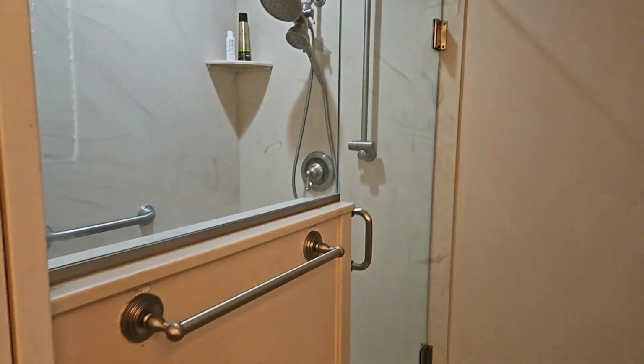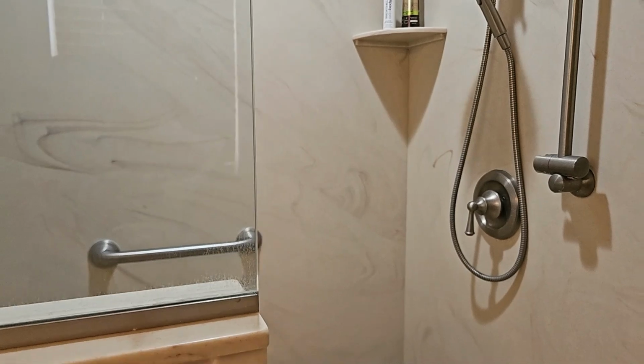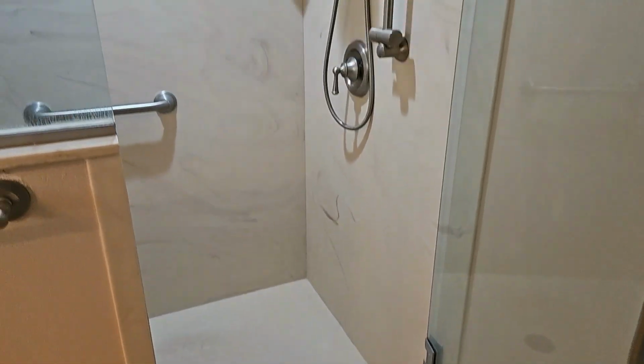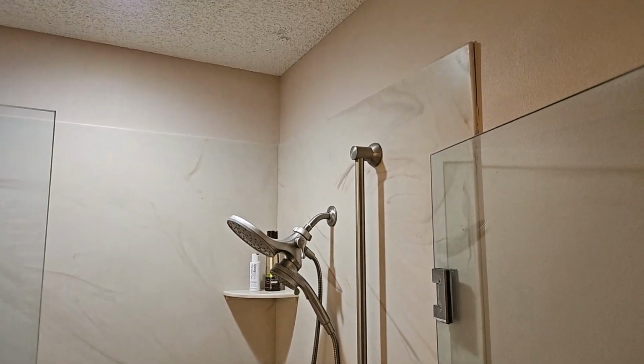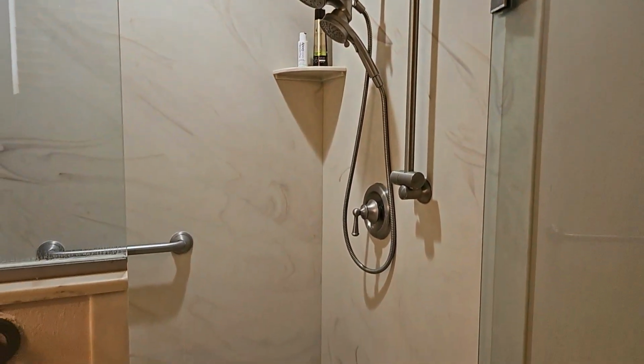That's your shower right there. It is a solid surface with glass doors. Let's take a walk and see what that shower looks like. That shower looks like it is either surrounded with marble or granite or quartz.